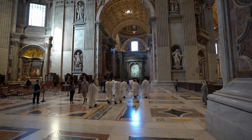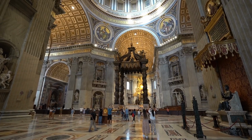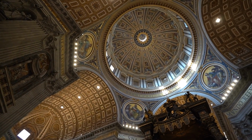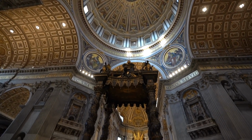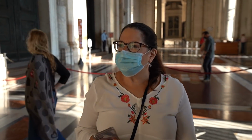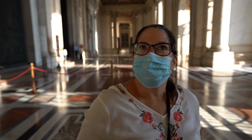Anyway, once you're inside the basilica, it really takes your breath away. The level of detail that goes into every nook and cranny is very impressive, and the ceiling alone is so high, it just makes you feel so small when you're inside. What do you think, Mom? Oh my God. I'm still feeling a little weepy.